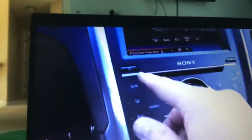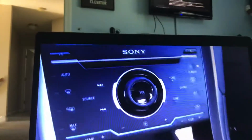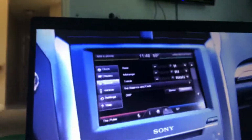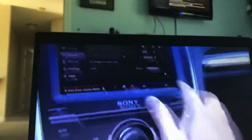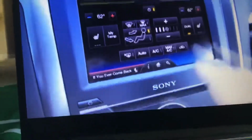Your front and rear defrost, one-touch automatic, max AC, recirculation, your radio commands located around, including your tune, changing the source, sound adjustments. We'll go through all that in just a little bit. But back to the climate screen. All the same commands, different zones, fan speed, temperature, and the like, as well as down below here.